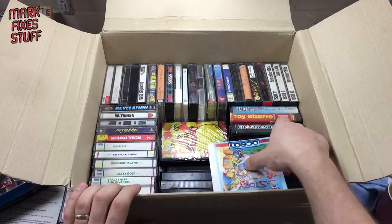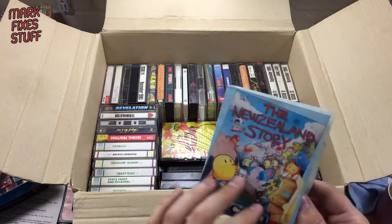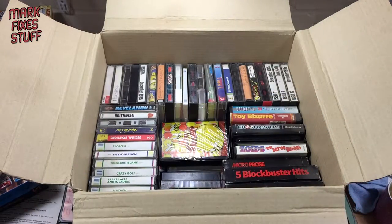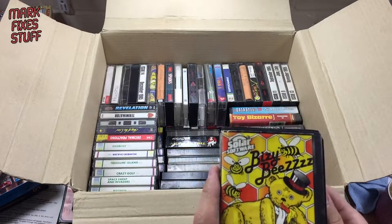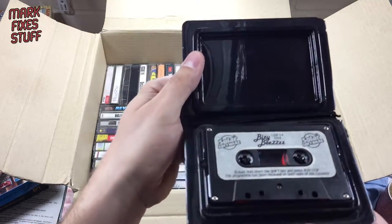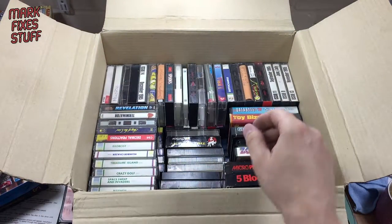I wonder why there was a disc drive and no discs. New Zealand Story. Oh, look, it's the double jewel edition, which is really nice. So we'll pop that over on the paper pile. Solar Software. Busy Bees. Looks awesome. Okay, never heard of it.